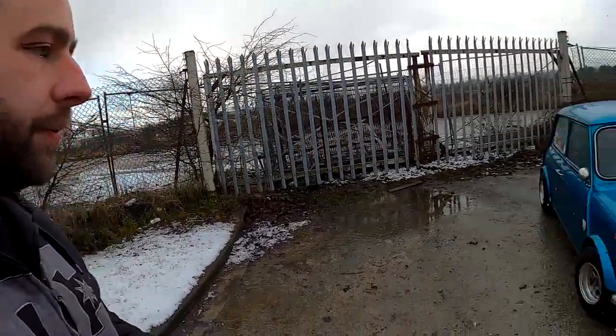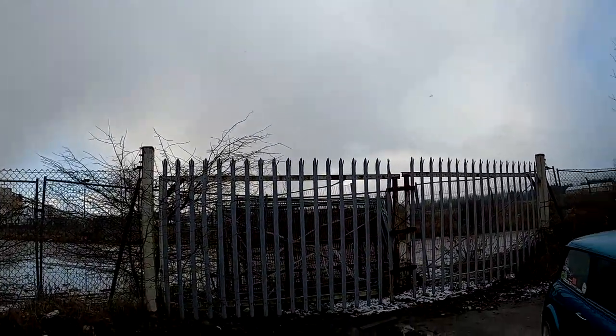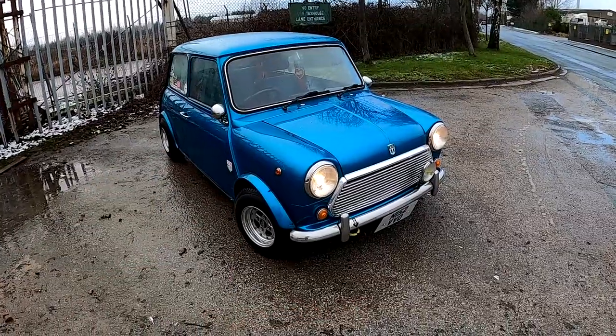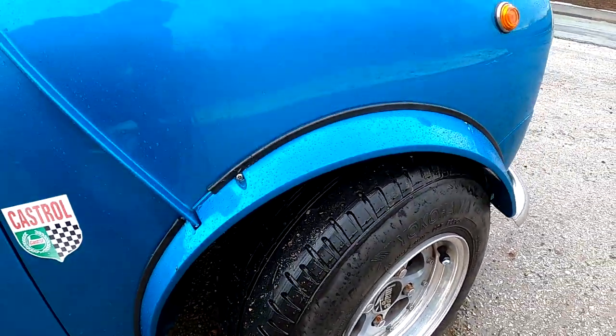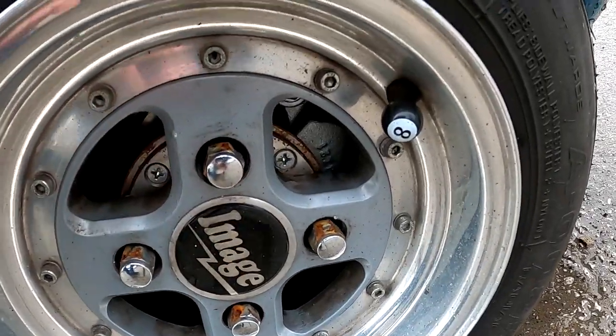But let's just take a quick look around. So she's running because it's currently snowing out. Probably can't see that on camera, but it's snowing. Heater's on inside. So yeah, quick overview of her really. She sits all round nicely. Obviously you can't see anything in there, but all new calipers, dry flanges, everything. All new.